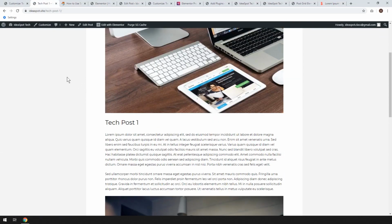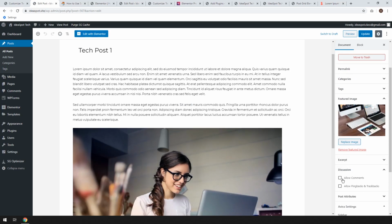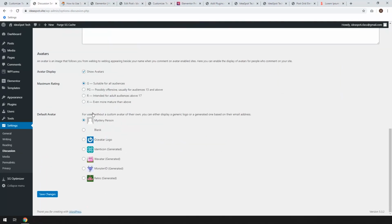The other thing you might want to make sure of is having the comments disabled. So let's go back to our edit post. Every time you make a new post here, the comments might be turned on. I've turned them off already here, but just make sure that those are off or on, however you like. The other thing you can do is go to your settings and go to discussion. And by default, WordPress will often have allow people to submit comments on new posts, but you can either tick or untick. I've left that unticked. I think when you install WordPress, that's usually ticked, so comments are usually turned on. So yeah, I'd leave that unticked, go down and click save.